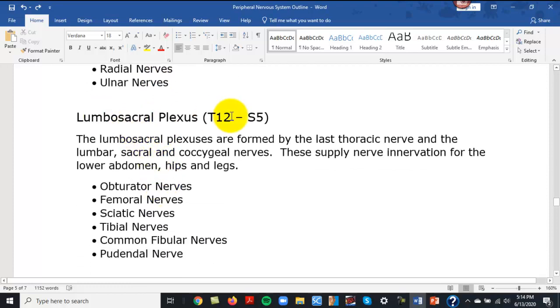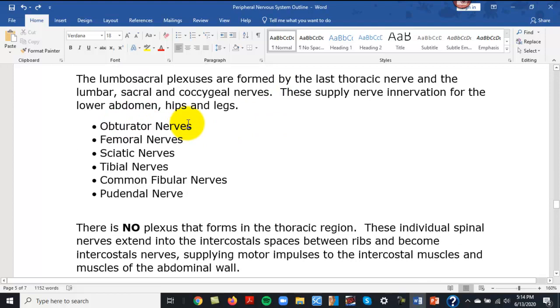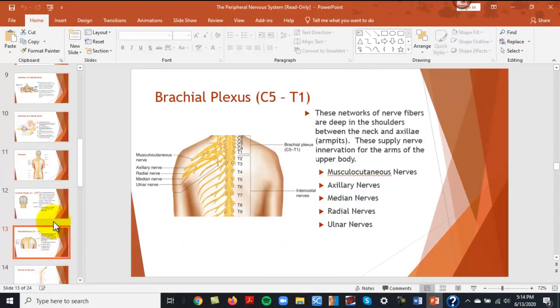The lumbosacral plexus, what nerves are part of that? The obturator nerves, which are the hips, femoral, sciatic, tibial, fibular nerves, lower leg, pudendal nerve. That one's a little, I don't know, how do you say that? It's not quite in the front, not quite in the back. It's in the hip area. It's kind of a personal area, so I'll leave it at that.